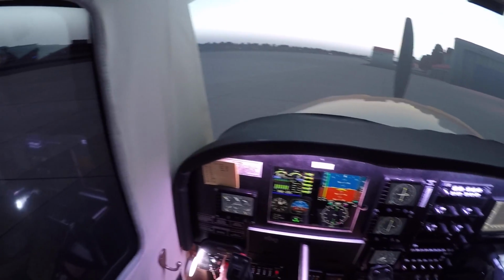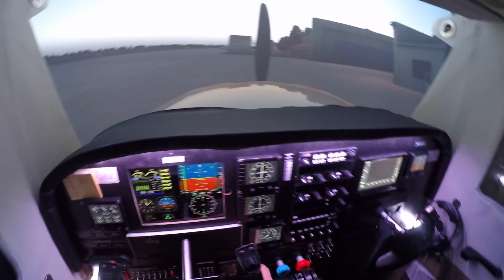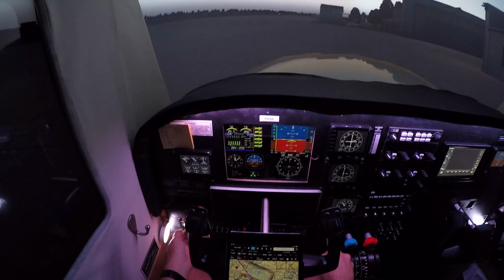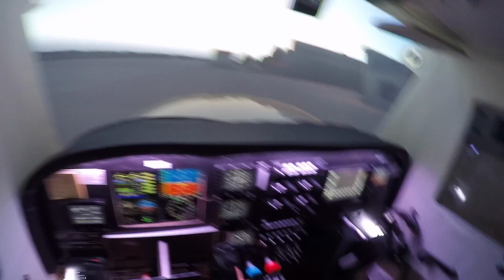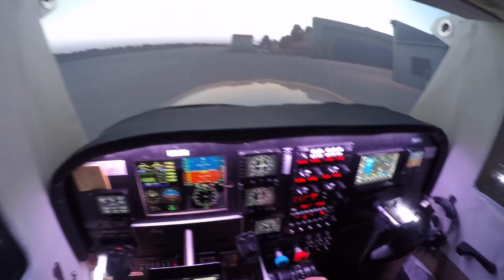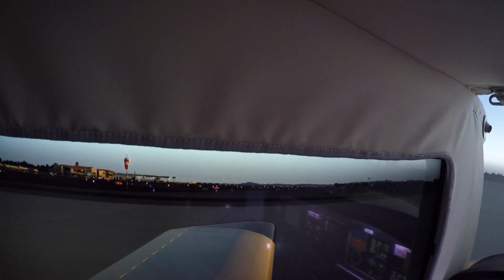Master switch. Fuel pump. Beacon is already on. Throttle in a quarter inch. Step on the brakes. That all looks pretty good. Avionics. Already got my flight plan loaded into the 530. Oops. Just put up a notch of flaps. Didn't mean to do that.